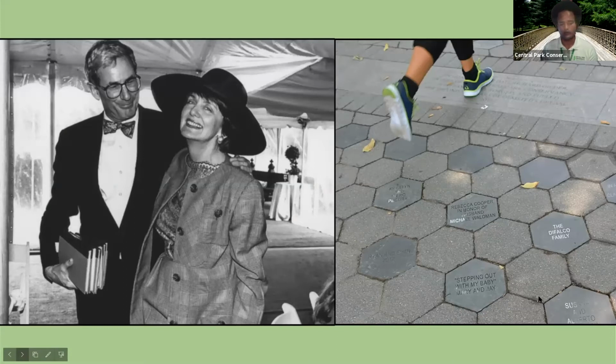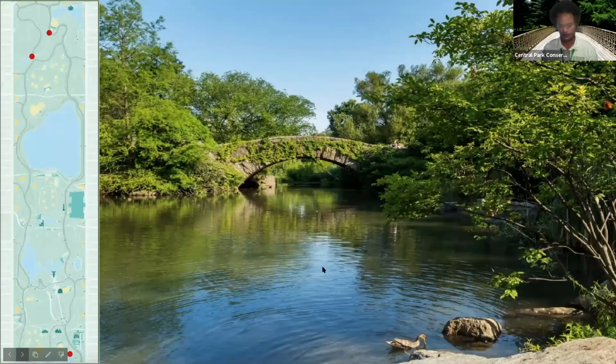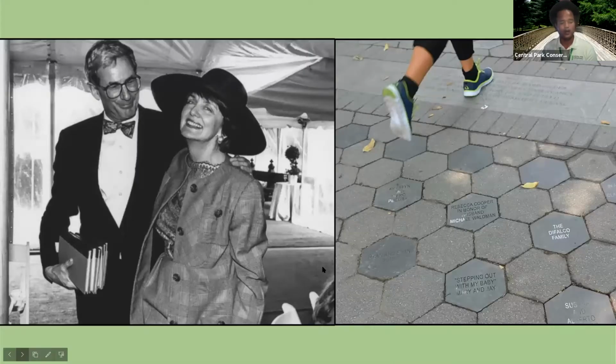At Gilder Run, you can spot inscribed paving stones just south of the bridge, as you can see here to the right. These plaques include names, tributes, and memories for park visitors to read for years to come.